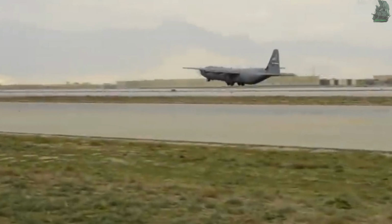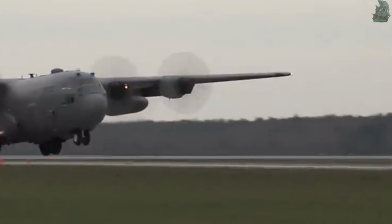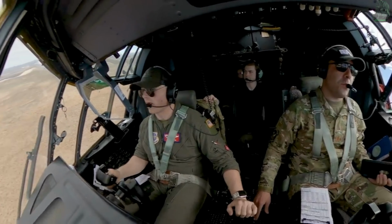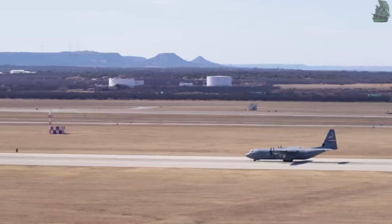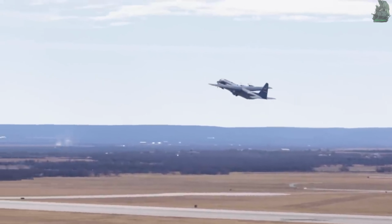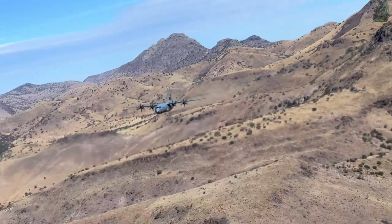It has a ferry range of 7,399 km and combat range of 3,800 km at maximum 15,400 kg payload. It has a service ceiling of 10,000 meters, with a rate of climb of 9.3 meters per second. It can take off from a distance of 1,093 meters at maximum gross weight.